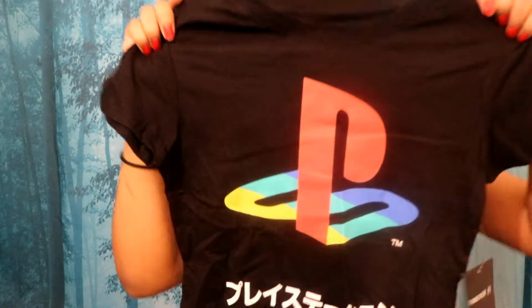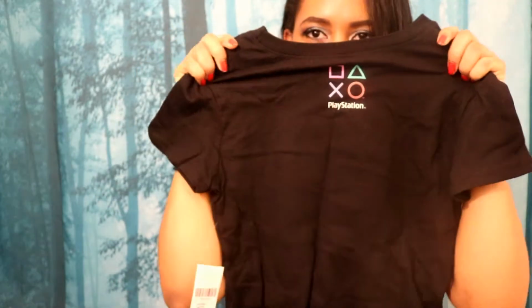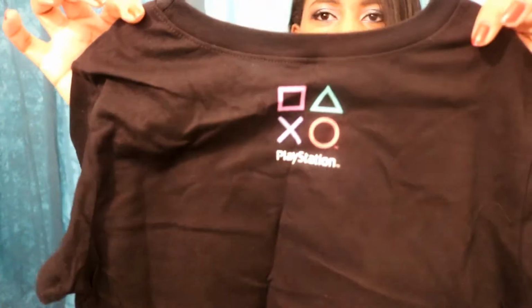Then I got this PS2 shirt because this is where it all began for me when I was a kid. Well, it's not PS2, but it's PlayStation. And it has the little, what is it called? The gameplay controls on the back. Square, triangle, circle, X. I really like this shirt. And it's a crop top, I think. And we have Coca-Cola shorts.